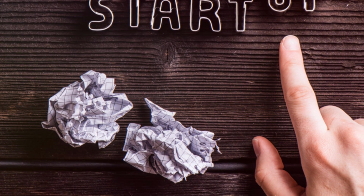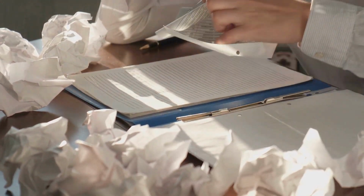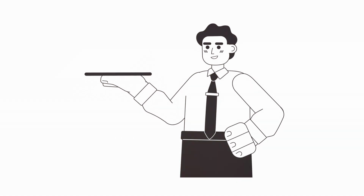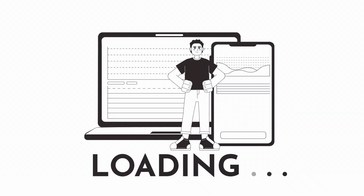Remember, the key is to start. Don't let fear hold you back. Use the DECIDE framework to guide your decisions. Take action today and set yourself on the path to financial success.